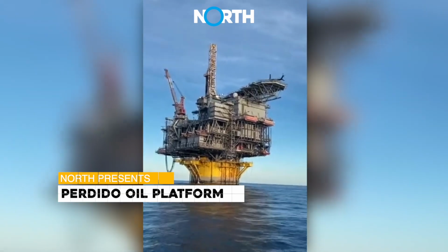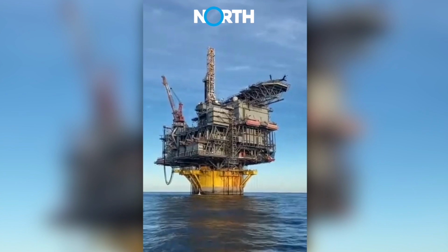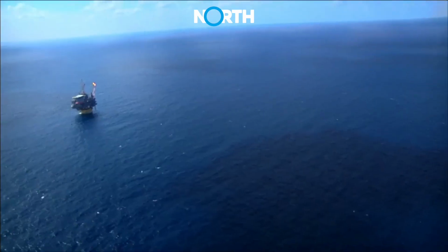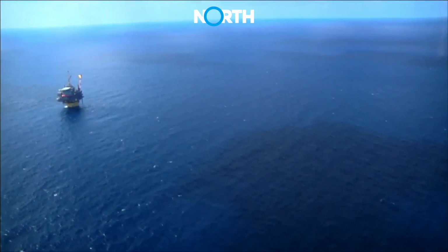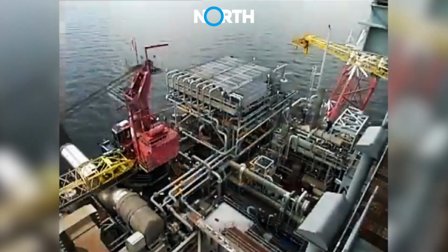Perido Oil Platform. In addition to Stones, the Perido Oil Platform is also located in the Gulf of Mexico and is recognized as the largest and deepest offshore oil platform in the world.